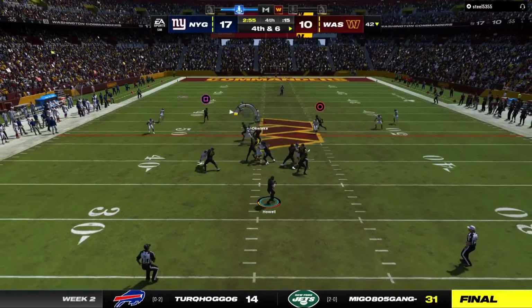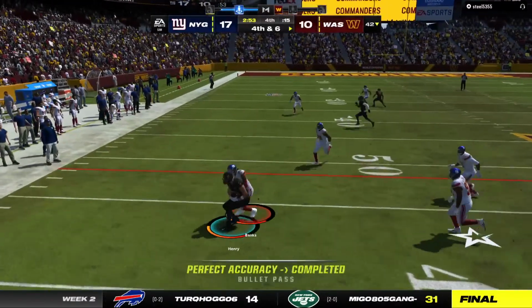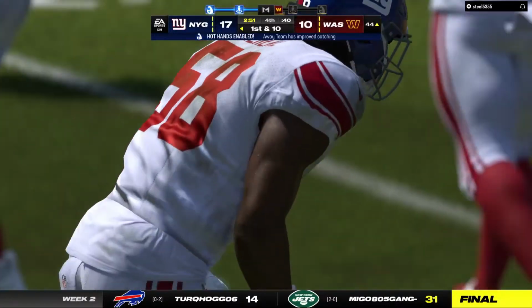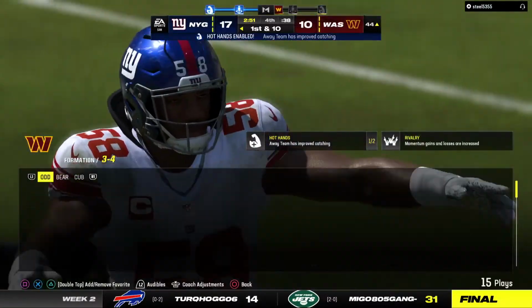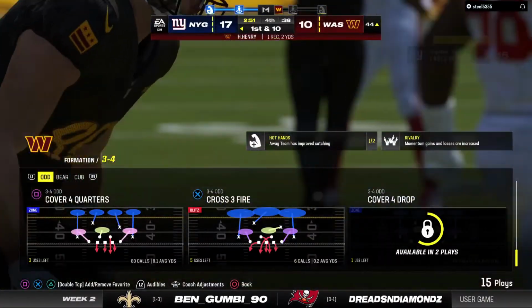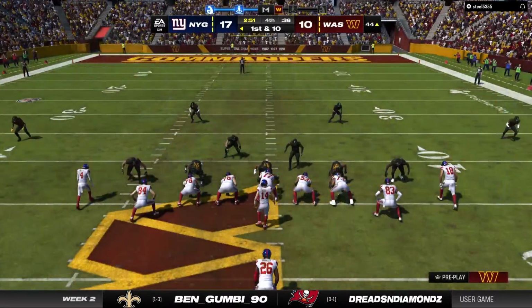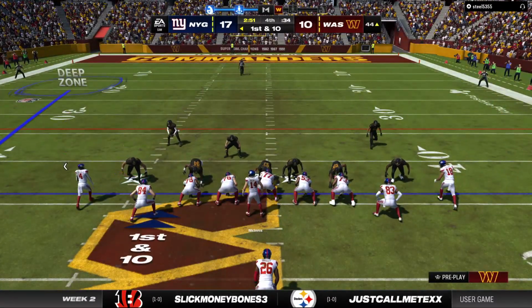4th down, Howell, desperation time. Hunter Henry brings it in. And unable to break away. They stop him a few yards shy. Washington goes for it, but it does not pan out. And the Giants are going to take over in great field position.